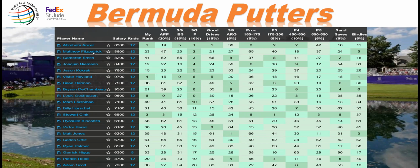You've got guys that we know are typically good putters. You've got Fitzpatrick, Cameron Smith, Joaquin Niemann. Kokrak has been doing amazing. Victor Hovland's definitely improved on his putting. Brian Harman, a good putter. DeChambeau. Louis has been leading the PGA Tour. So these guys, and of course Horschel on Bermuda is always very sound.